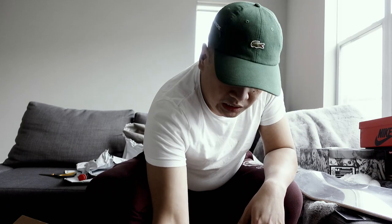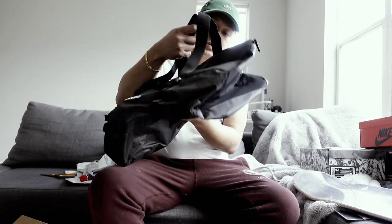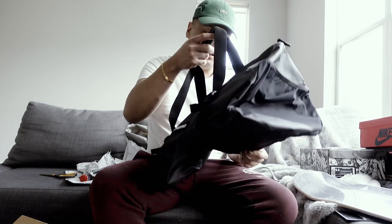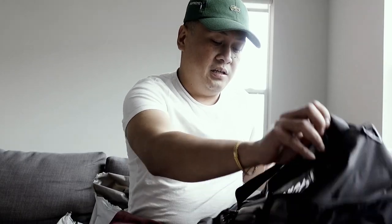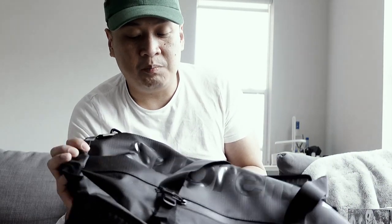Another thing that we are keeping for personal is the Supreme Spring Summer 2021 Duffle bag. This one, I really like it because it's very subtle here, you know, the Supreme symbol right here, it's actually just black reflective, and I actually really like that.